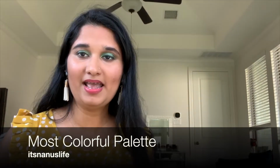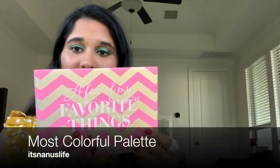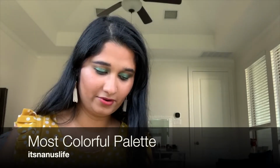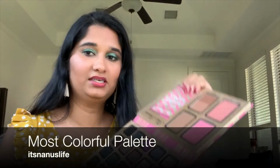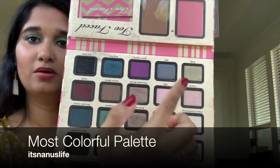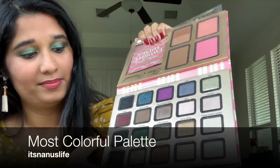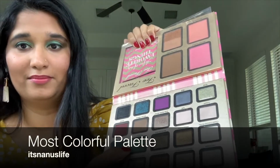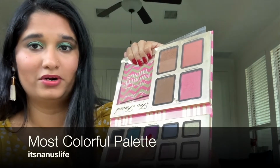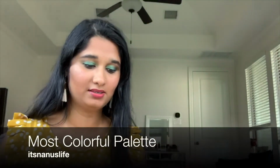So for high end, I went with the Too Faced A Few of My Favorite Things palette. This is one of my most favorite palettes ever. You guys have seen this before, but see, there's a lot of color in there. There's the beautiful greens, purples, more greens, a little bit of pinks here, blue color, cranberry color, a teal color, the beautiful emerald green, neutrals, a little bit of purple right here, another purple. It has enough color in here for you to enjoy this as a colorful palette.